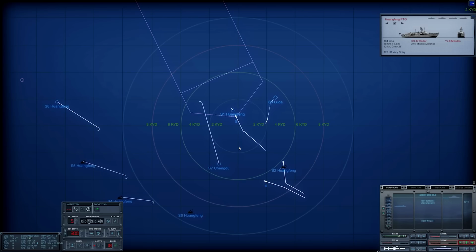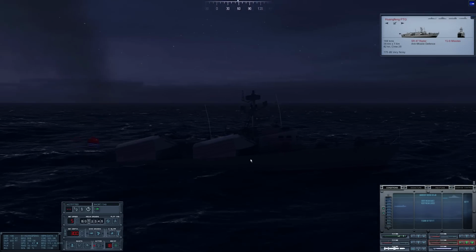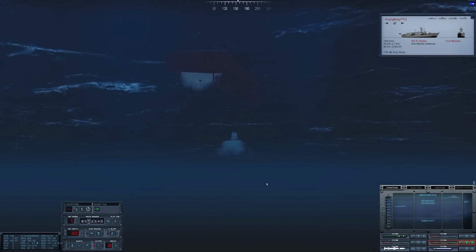And at this point, they don't seem to have any idea where this attack is coming from. They're all just dying. Nobody's fired anything. Everybody's sort of evaded in every direction. The Chengdu seems to be looking for me. The Luda just seems to be trying to avoid everything. Sierra 1 has just gone essentially full stop.